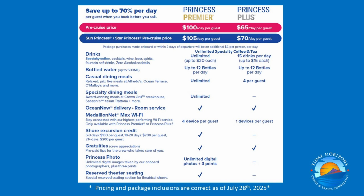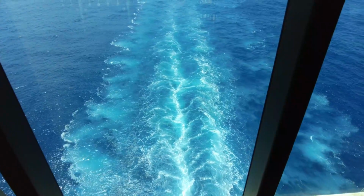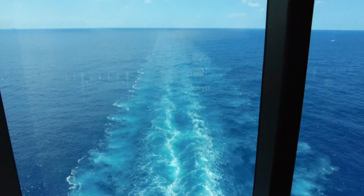There you go. We've broken it all down and done the math for you. Now it's your turn to have an honest look at what you're going to spend and see what works best.